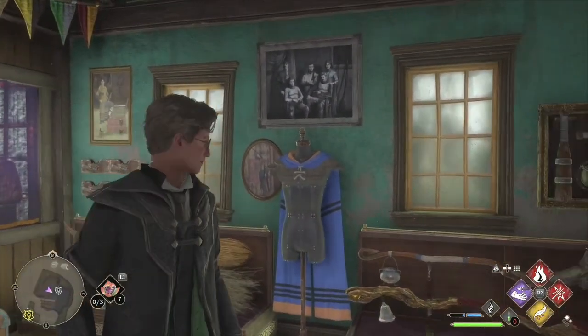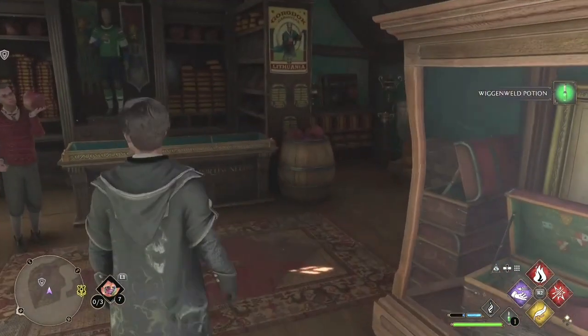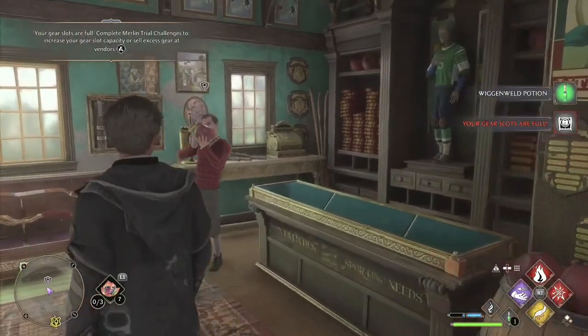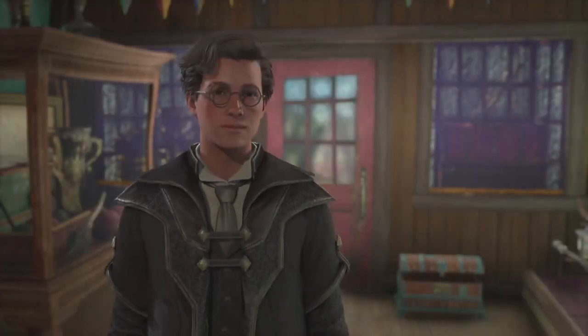So a couple of things to do after we've purchased a broom. There was a chest down there. We can go speak to Sebastian and learn some cheeky spells, or we can go see Professor Weasley, who has some additional room for us. I'm assuming that's a Room of Requirement to enjoy. So let's have a chat with Albie Weeks and see what brooms are on offer.